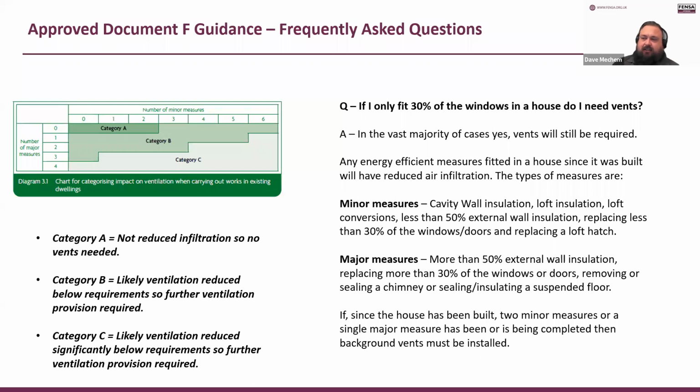A major measure is more than 50% of the external wall insulation, more than 30% of the windows, removing or sealing a chimney, or insulating or sealing a suspended floor. Okay, so if since the house has been built, 2 minors or 1 single major has happened, or is being completed in the future, and that's what it actually says, planned, then background vents must be installed.